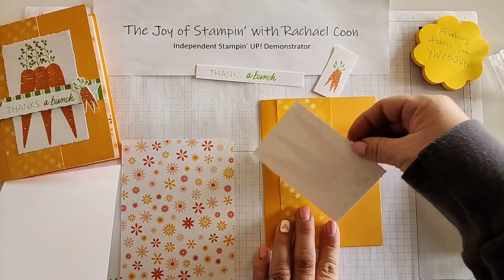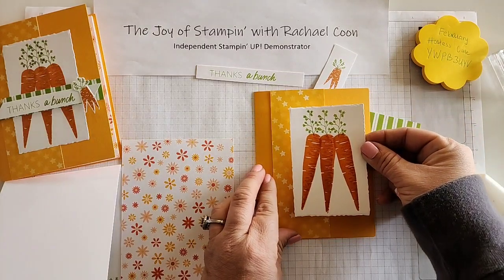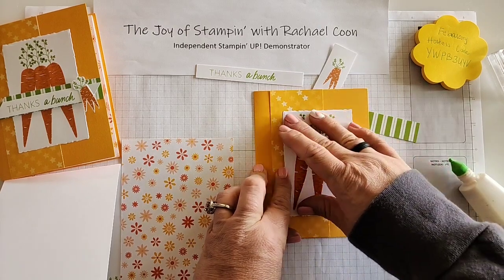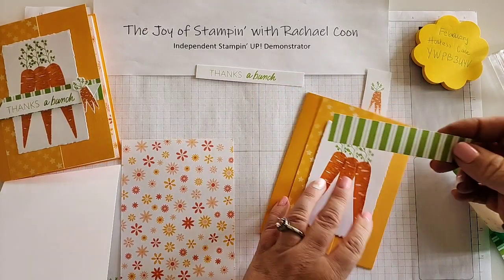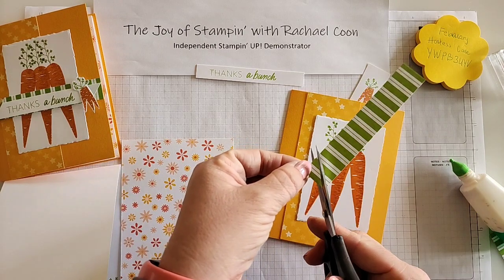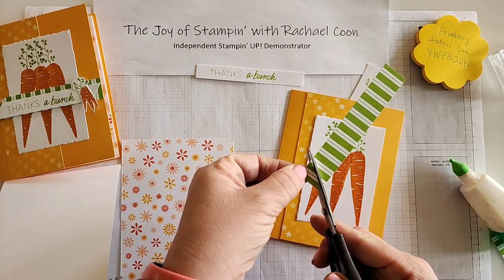So liquid glue on the back of our carrots. I like to have it about center on our DSP and then coming over onto our card base as well, though. So creating kind of little borders here. For this guy, we need to do a little bit of snipping with our paper on this far left side. So I'm going to hold the corner here. I'm going to go from this corner and just make an angled cut.